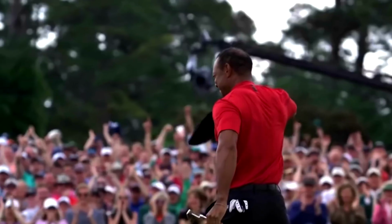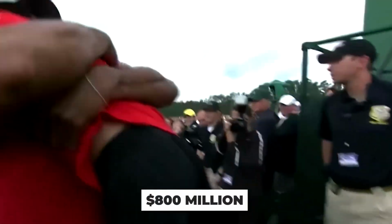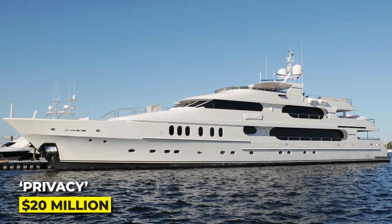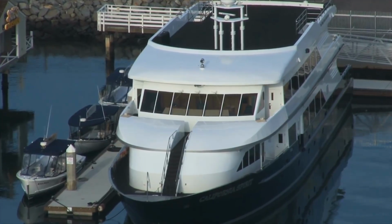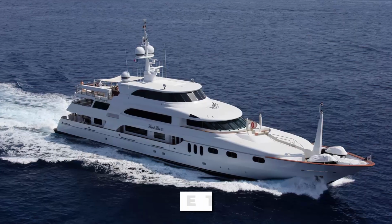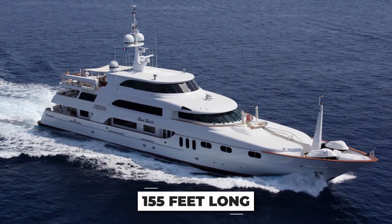Counting all the pennies from his multiple streams of revenue, Tiger now parades around an $800 million net worth. A large chunk of that money went toward his $20 million yacht, dubbed Privacy, which he bought back in 2004 as a wedding present for Elin. Oh, and slap on $2 million a year in maintenance costs as well. To be candid though, at 155 feet long, this is less of a boat and more of a floating house.